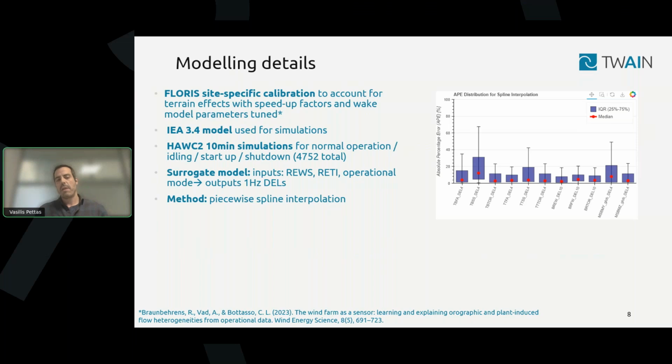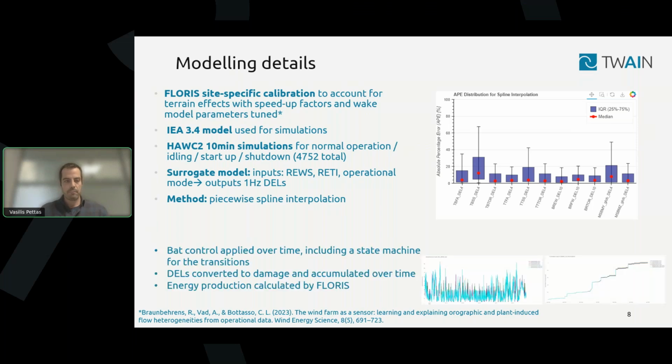We tested different methods. Due to the small dataset, it seems that the piecewise spline interpolation behaves better. Here you can see the error between the test set and the trained model, but we also have a neural network model and a Gaussian process regression model that I will not show today.